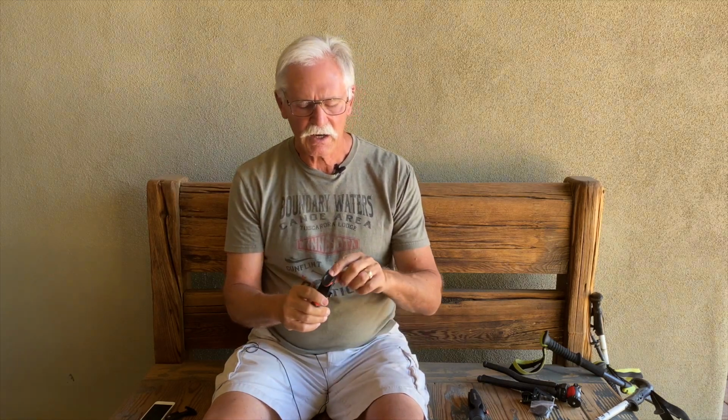It also has a hot shoe mount on the top, but that's really not something I currently use. But if you have a small boom microphone or shotgun microphone or something like that that you shoot with, it's nice that you can attach that to the top.